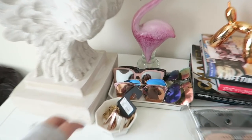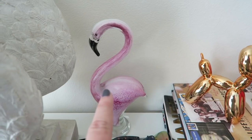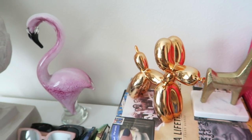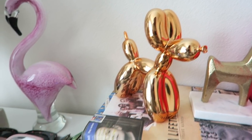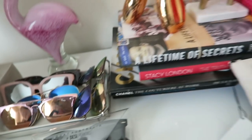I have a little tray of jewelry, sunglasses. I freaking love sunglasses. This is a pink flamingo that husband got for me because he knows how much I love pink flamingos. This is an Etsy replica of a Jeff Koons statue that is painted rose gold, which I absolutely love and had to have. Some more sunglasses, some hand lotion because I'm perpetually dry in my hands for some reason.